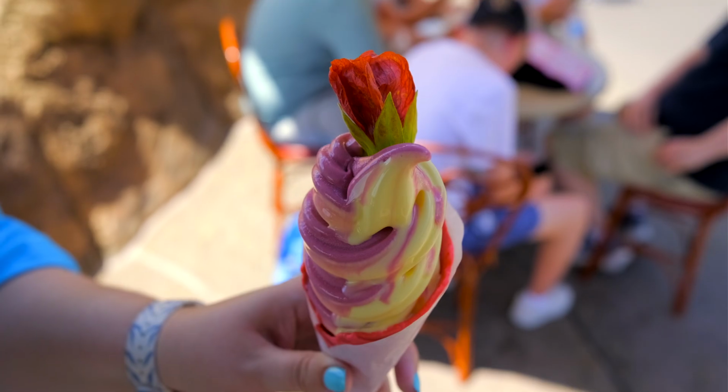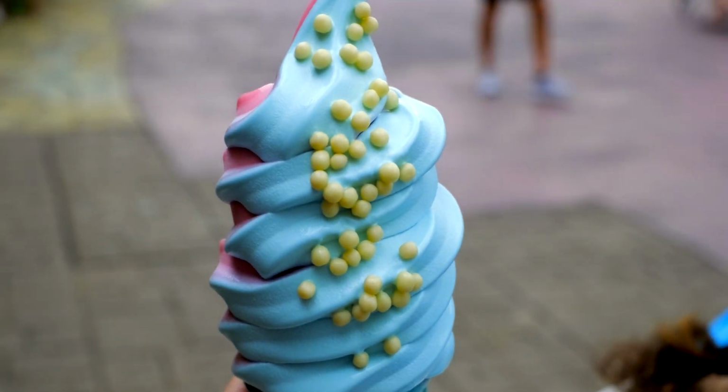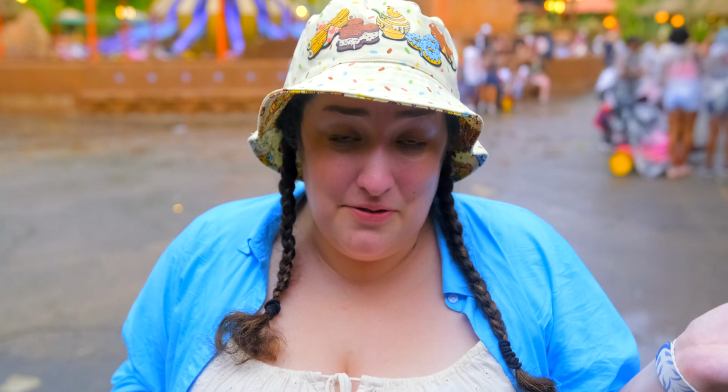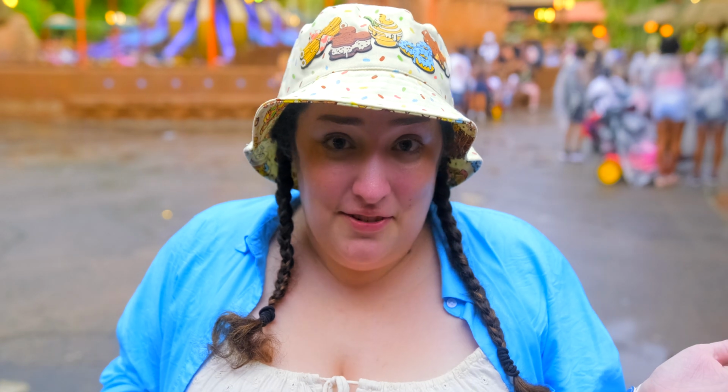As you saw today, we tried a lot of different flavors, although the pineapple is still the most iconic. There are dedicated Dole Whip spots at Magic Kingdom, at Polynesian, and at Disney Springs, and then you can find other Dole Whips all around as we've shown today. And there's so many new flavors now, it's crazy.